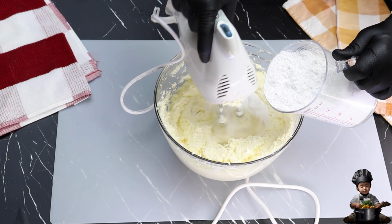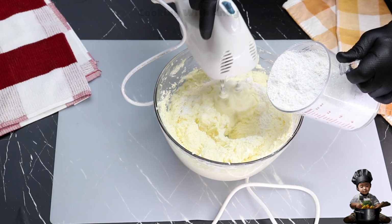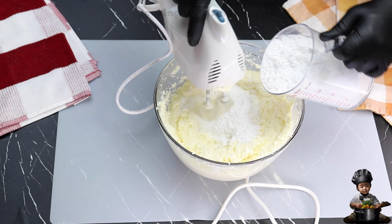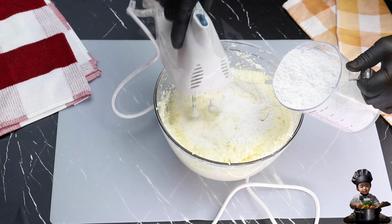Gradually, I'll incorporate 10 cups of confectioner's sugar, or powdered sugar. This frosting is the stuff of dreams, rich, creamy, and just sweet enough to complement the cake perfectly.